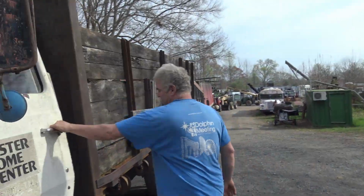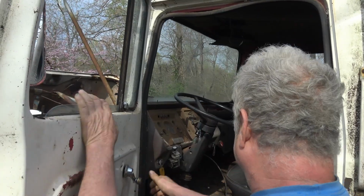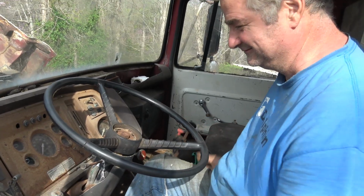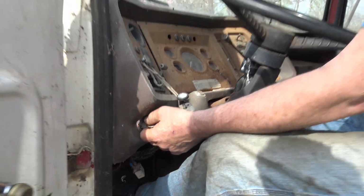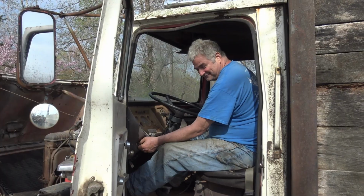Fire up. And hope for the best. Make sure it's in neutral before you crank it. Parking brake's on. We get ready to hit the starter. Uh-oh, that's not a good sign. Uh-oh. Battery might be dead.